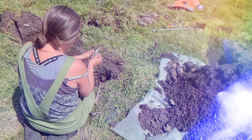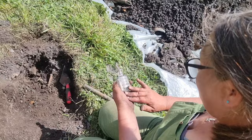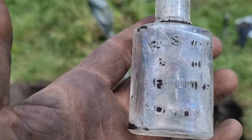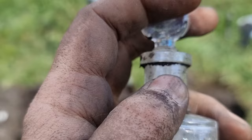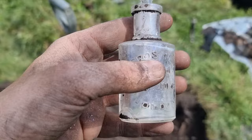Well, what you found? Oh, that's a stunner, isn't it? Perfume, London. Oh, that's a stunner. Well done. Lovely, isn't it? Grossmith and Son, Perfumers, London. Oh, and the stoppers are still there. Oh, look at that. It's beautiful. Shame you can't smell it. Sometimes you get a little whiff of perfume, but I don't think there's any whiff of that left. Oh, well done. Thank you.